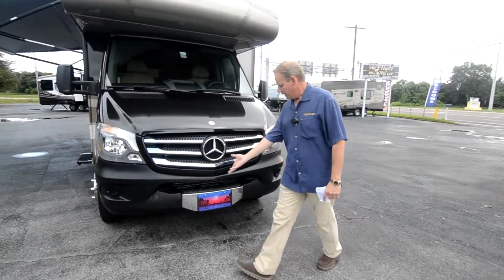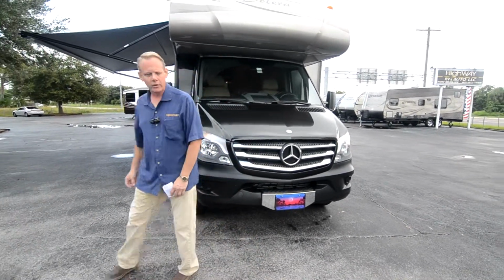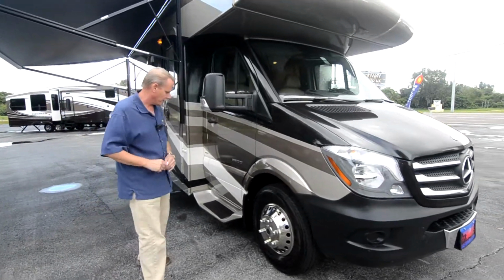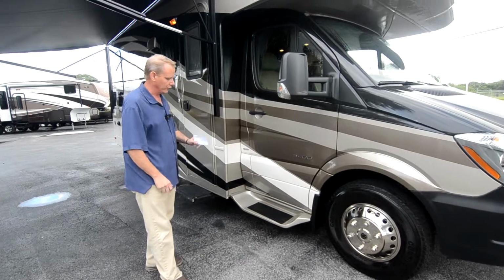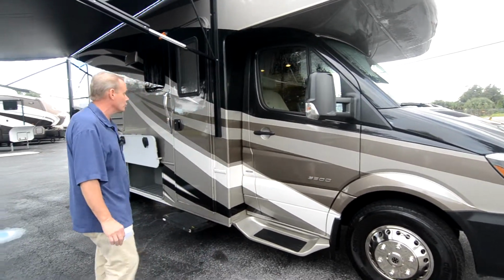You have the plastic bumper. All of this is in really nice shape, not faded or anything like that. Coming around to the side of the coach, the tires are in great shape. They're Continentals, and they are in excellent shape. All of the paint in this area is virtually perfect.